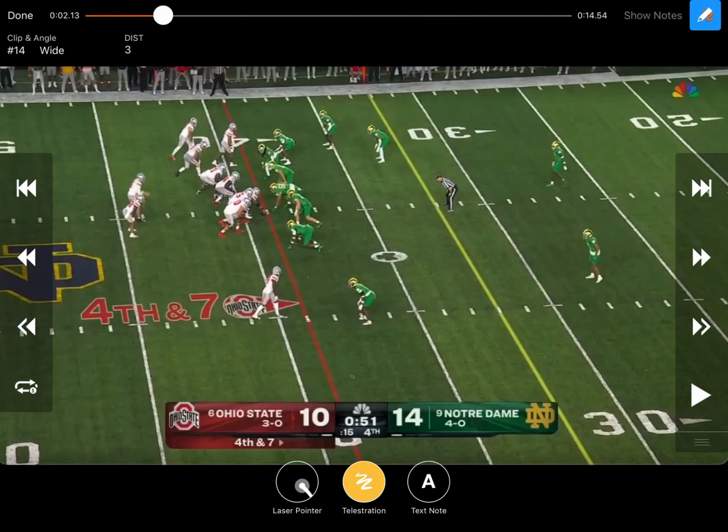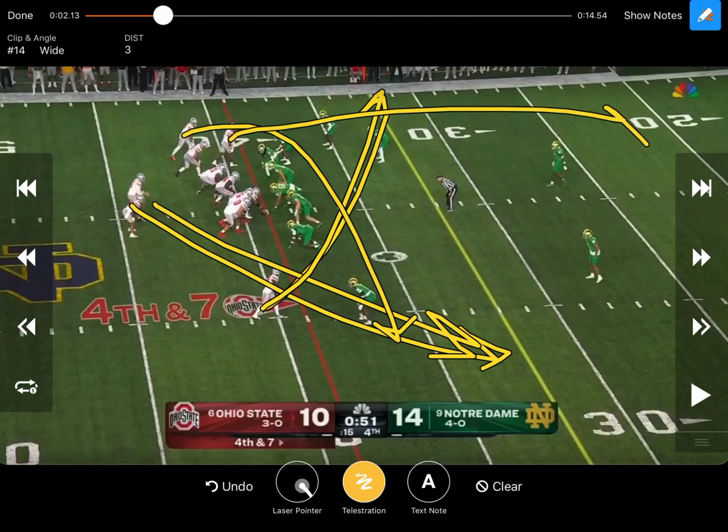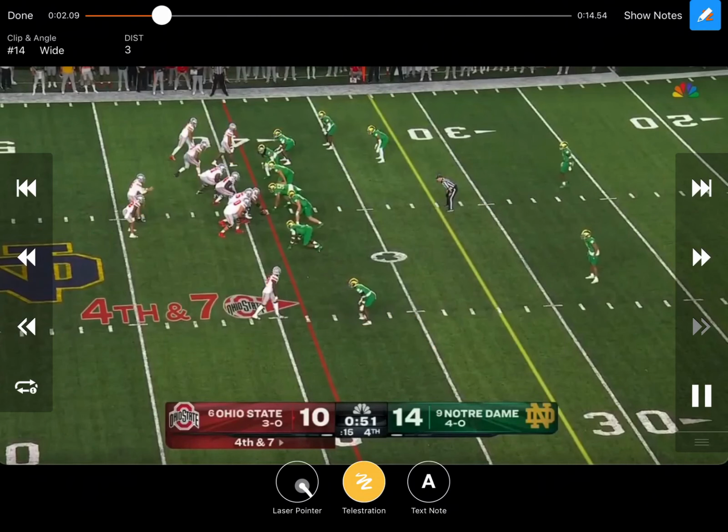Here's a chance for Notre Dame's defense to put this game away on a 4th and 7 with 1 second left. And Ohio State just runs mesh. They release their back right here going to the wheel. They've got mesh here. Outside guy's going to mesh. They're going to mesh a little bit deeper. You got a post. You got to sit right there.